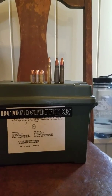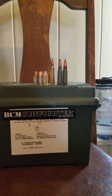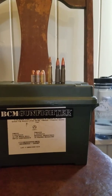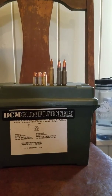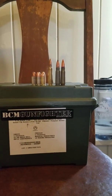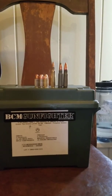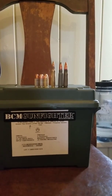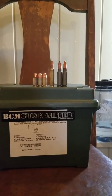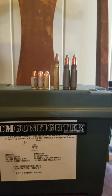Given the fact that it's plentiful, our U.S. military uses it, and it comes in a lot of different packages, whether it be a semi-automatic, magazine-fed rifle, or a bolt-action rifle. So again, it's up to what you're looking for, what you're hoping for, and what your pockets are going to allow you to do. But I definitely think that this is a good start.